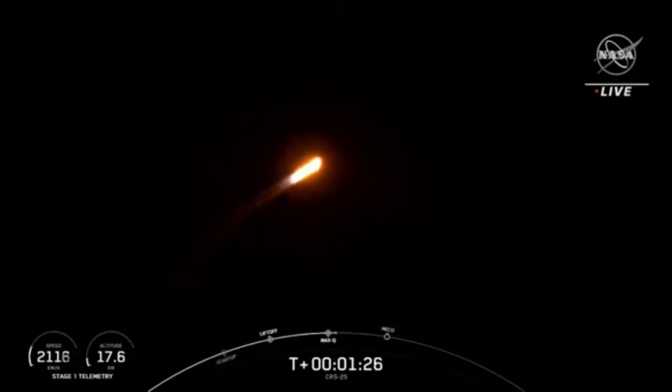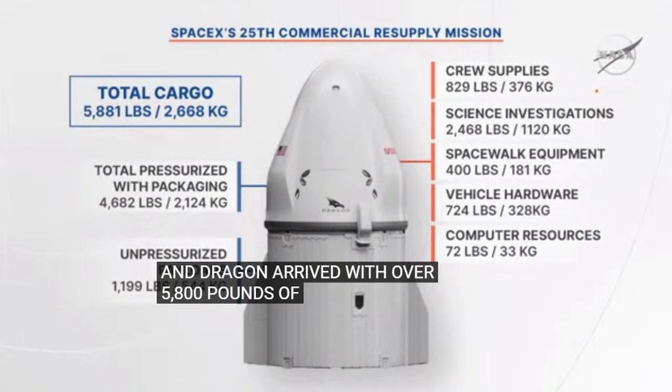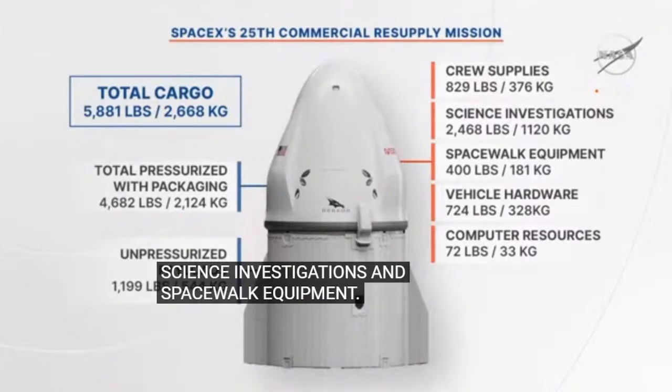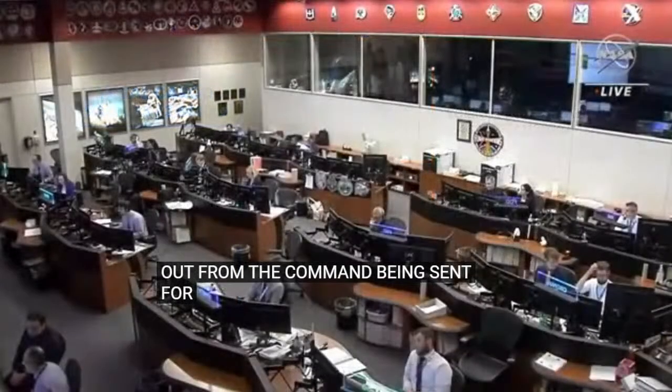Dragon arrived with over 5,800 pounds of cargo, including 829 pounds of crew supplies, 2,468 pounds of science investigations, and 400 pounds of spacewalk equipment. And now, just about 2 minutes out from that command being sent for Dragon's undock, we'll wait and listen in.